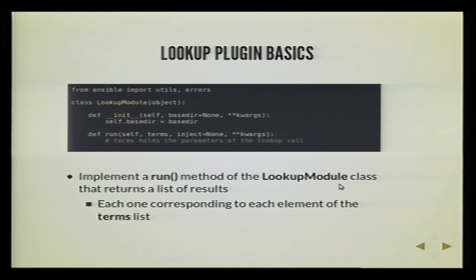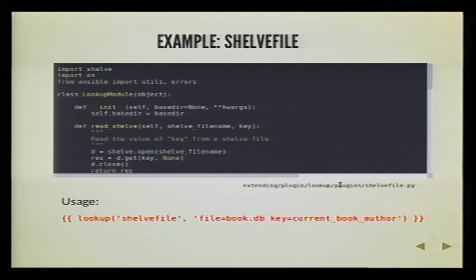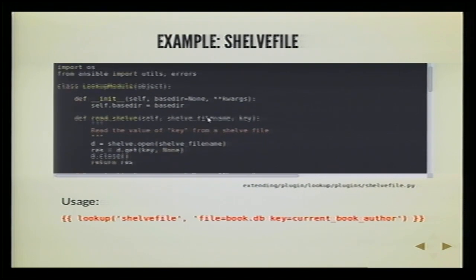So you just have to create a lookup module class and basically define an init method and a run method, which will pass the terms, which are the function, the arguments of the lookup, and then return a list of results. Following the example of the shell file, I can define a shell file lookup that will search for a shell file and retrieve a key from that shell file.